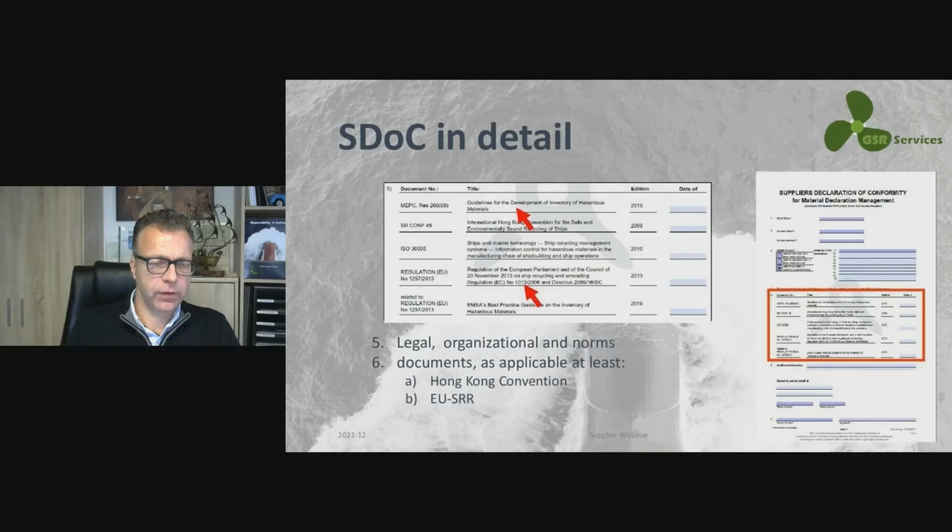All the other entries which we have put in can be changed, but these 2 are really at least the ones which need to be listed. Otherwise, it's a very unclear document. Or let's say the legal background is not properly specified.